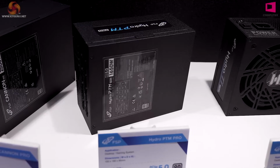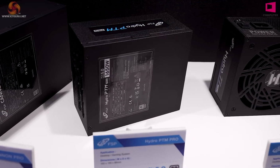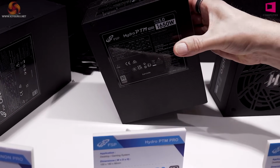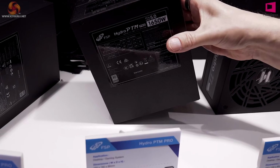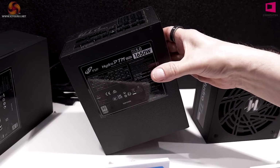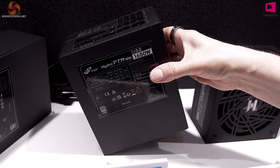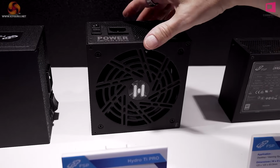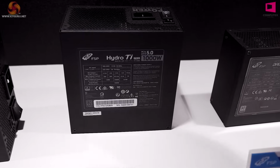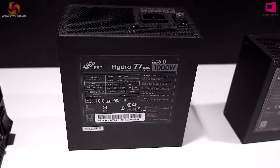And we move away from the more radical power supplies to tweaks, however significant tweaks. So Hydro PTM Pro. Pro, 1650 watts. Again, PCI Express 5 ATX 3. Huge power ratings coming from modern power supplies. Truly awe-inspiring to see. Even this Hydro TI Pro is rated at 1000 watts and Gen 5 ATX 3. The ratings just go up and up.